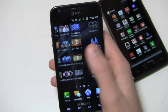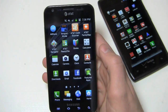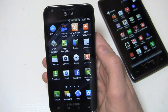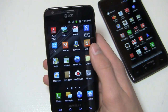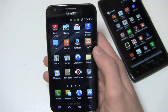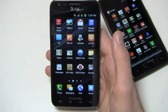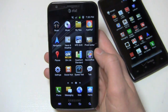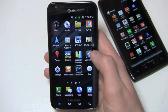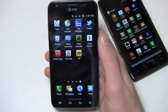I mean, fantastic performance, much faster, no lag, and out of the box you get AllShare, Amazon Kindle, AT&T Code Scanner, AT&T Family Map, AT&T Navigator featured apps. You get Kaizair, Live TV, IM, AT&T Messages pre-installed. Then you get Media Hub, which is a Samsung application, MOG Music, Movies, My AT&T, Need for Speed Shift, Quick Light, Quick Office, Social Hub, which is also Samsung, and then you get Visual Voicemail and YP Mobile.